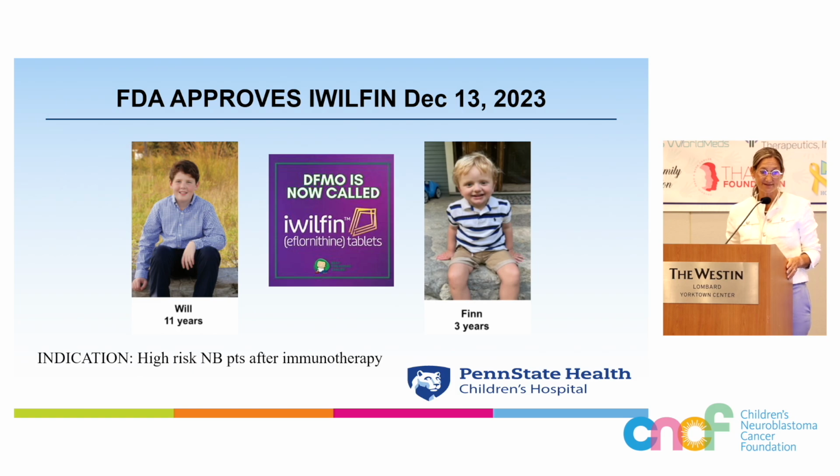So Iwilfin is really named after 2 of our patients to represent all of the kids. Will was one of the first children cured with the DFMO from our phase 1, and Finn is the nephew of one of the VPs, Kristen, from US WorldMeds, which was really why we're thankful US WorldMeds came alongside us to move this forward to the FDA.